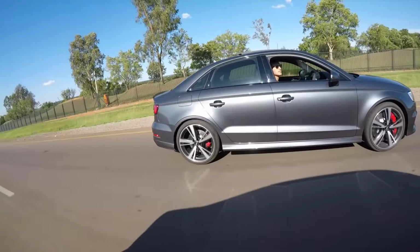How's the launch though? In your honest opinion, how does the launch feel compared to the RS3? It's brutal, dude. Is it? I mean, the G-force in this car is crazy. It feels insane. But yeah, overall, I think it's a nice car.